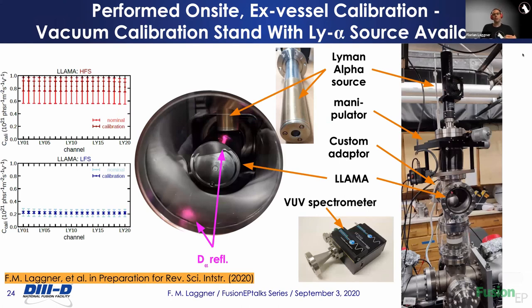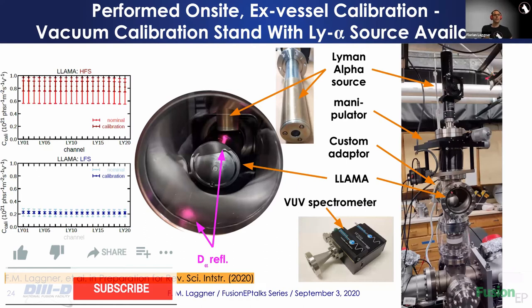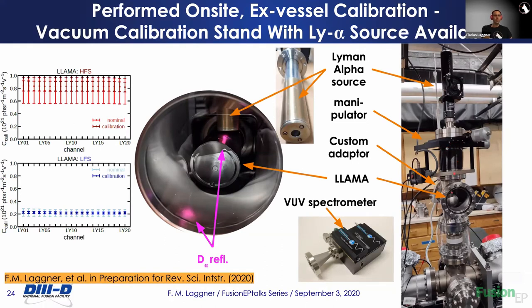So to perform an absolute calibration, we have created this calibration stand here on the right. It consists of a Lyman-Alpha source, a manipulator to move the Lyman-Alpha source with respect to the LLAMA, and a custom adapter that actually recreates the lines of sight as inside D3D. With a VUV spectrometer, we can characterize the source, and we have an absolutely calibrated photodiode that allows us to calibrate the source.